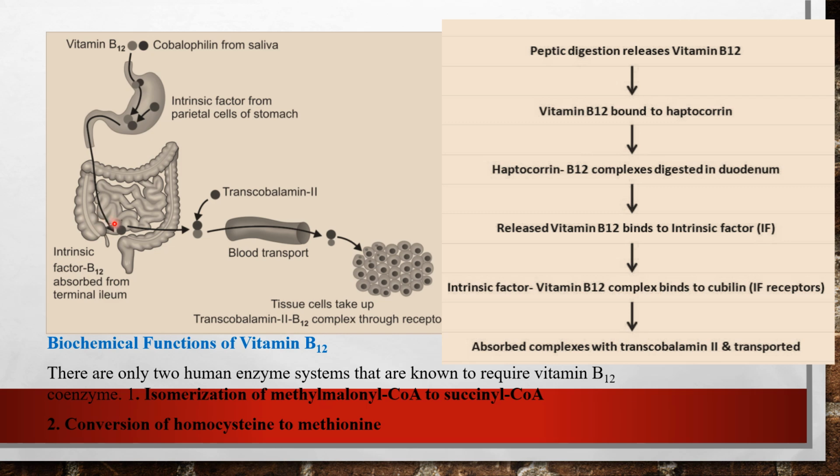Now here in the small intestine there is a binding of intrinsic factor to vitamin B12. In pancreatic insufficiency, the vitamin may not be released. So then the vitamin-cobalophilin complex is excreted, resulting in vitamin deficiency. But in normal condition, what happens?